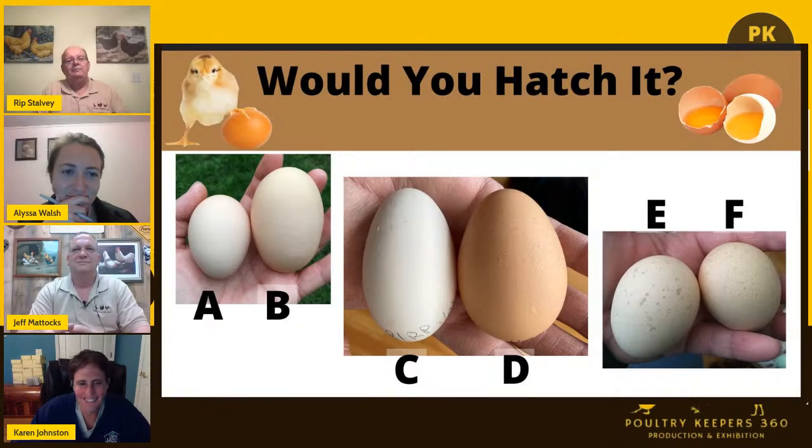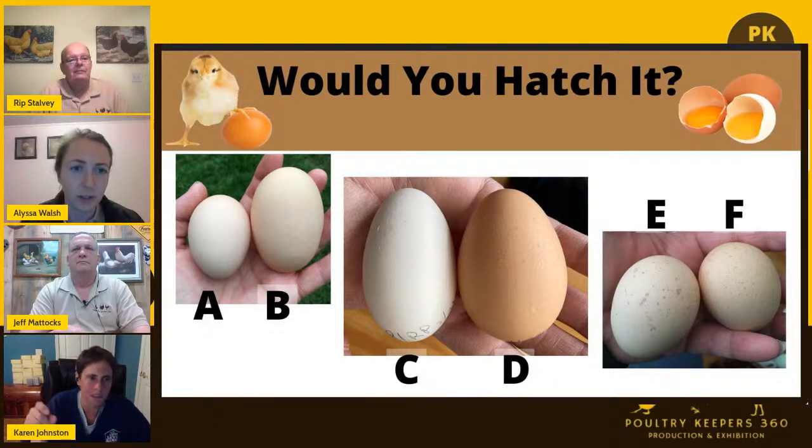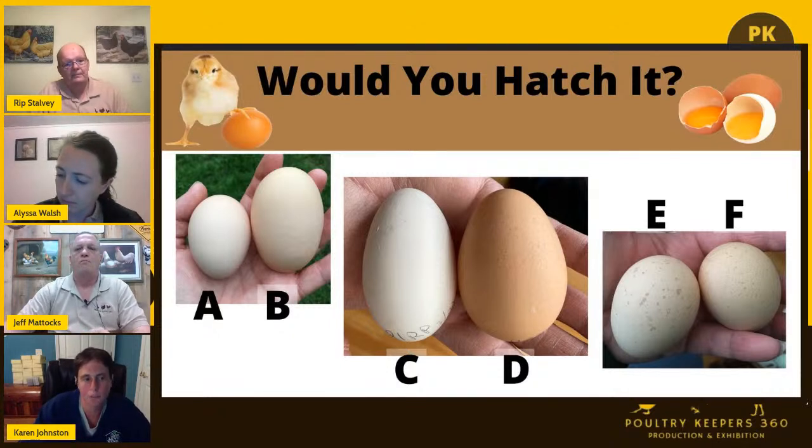Yeah. Shape and color. But for C, to me, that egg is too pointy. If you went to set it in an egg carton, it shakes around. It's long and skinny. It's the right weight. It's a perfectly acceptable weight. It's just not.